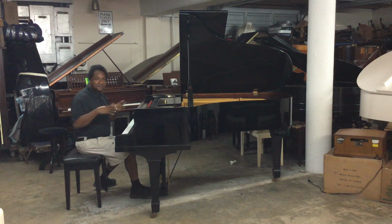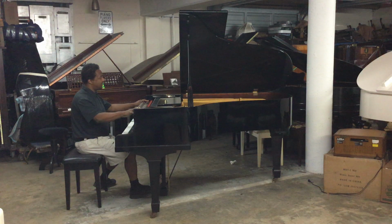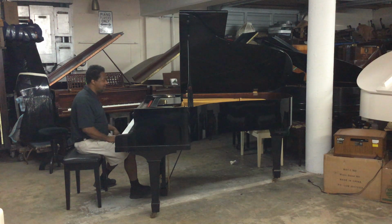It's a little bit roughed up and everything like that. It's more of a bar, like a cruise ship or a bar kind of piano. But I don't mind that because I'm going to be using this for gigs. So say, for instance, if the movers moved it and accidentally put a little nick on it, I don't mind that for this kind of piano, which is going to be my gigging piano.